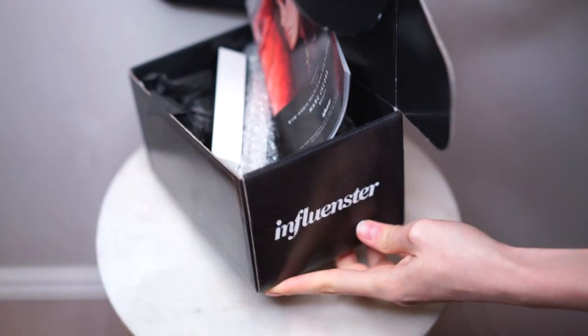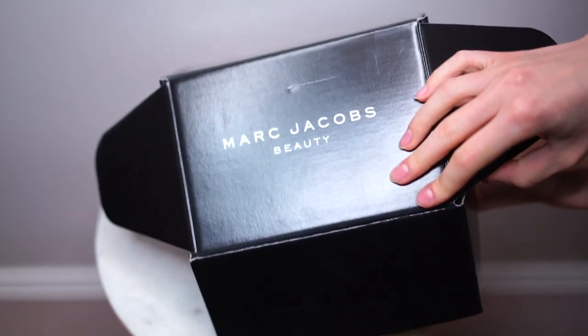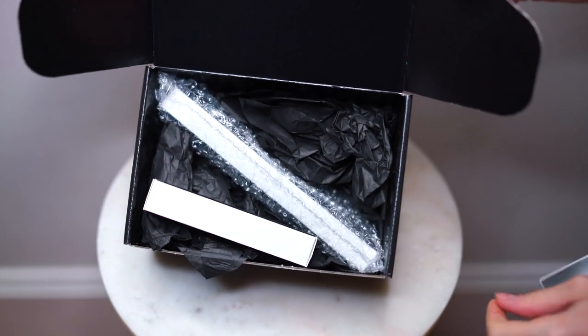Okay, so I will start with Marc Jacobs. I wanted to try this brand for such a long time. In the past, I think I tried only an eyeliner that I received for free from Sephora. And also I will show you how these are packed when they come to you. So you will have some kind of booklet where they talk about the product, what you received. Okay, so I have here an eyeshadow palette.